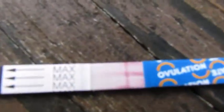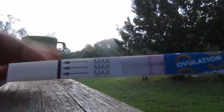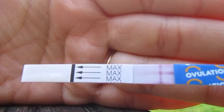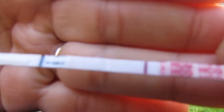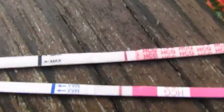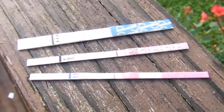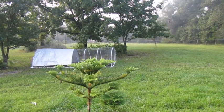Ovulation tests so far. It does look like it's negative so far, even though this is the last one I dipped. I think this is Wondfo. And Clinical Guard is still looking negative, but I'm going to give these a couple more minutes and see what the results are. Alright, we are back.